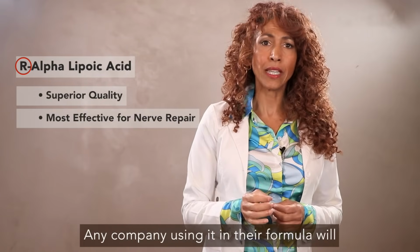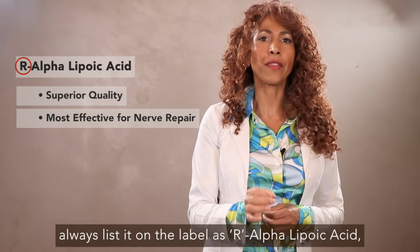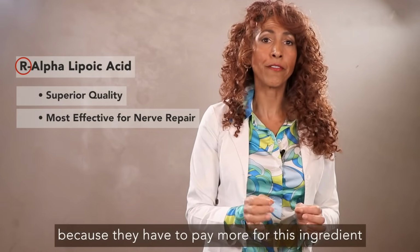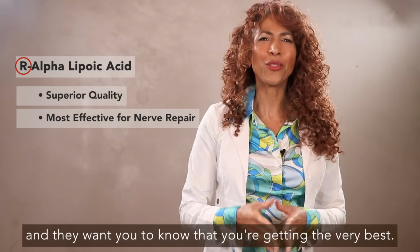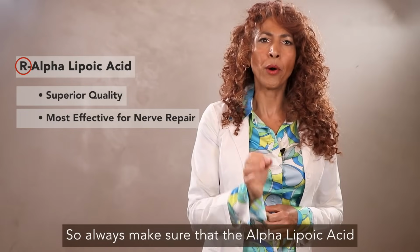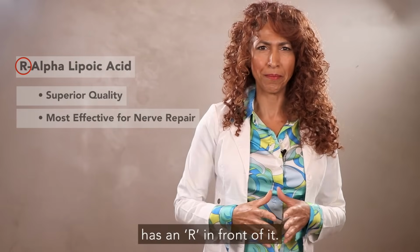Any company using it in their formula will always list it on the label as R alpha lipoic acid because they have to pay more for this ingredient and they want you to know that you're getting the very best. So always make sure that the alpha lipoic acid has an R in front of it.